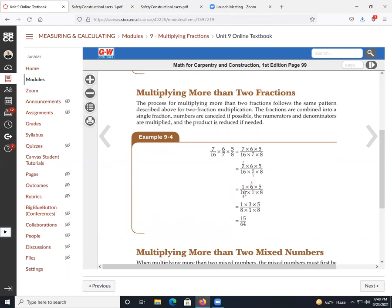Now we're going to reduce it even more because 6 and 16 are divisible by 2. So that 6 becomes a 3, and that 16 becomes an 8. So now we're going to do 1 times 3 times 5 versus 8 times 1 times 8. Would you rather multiply 7 times 6 times 5 and 16 times 7 times 8? Or would you rather do 1 times 3 times 5 and 8 times 1 times 8? Any day, the latter. So 1 times 3 is 3, 3 times 5 is 15, 8 times 1 is 8, times 8 is 64, so 15/64.